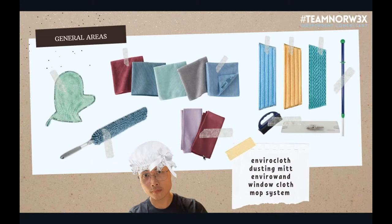I'm talking about not just windows and glass, mirrors. I'm talking about my marble table. I use it for my marble dining table. I also use it for some of my silverware. So this is amazing, right?